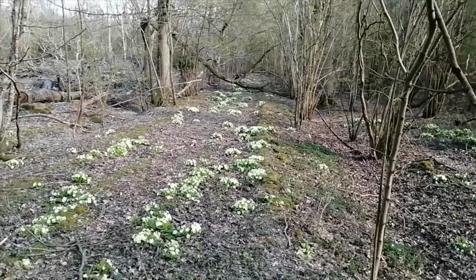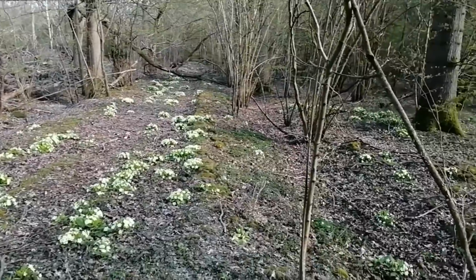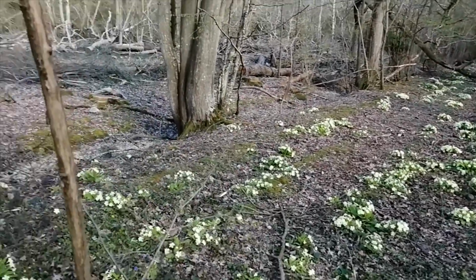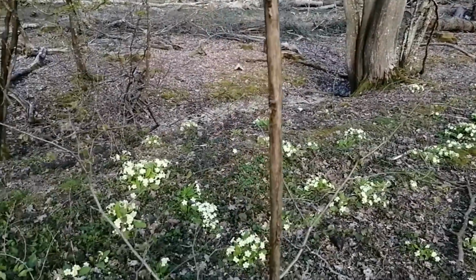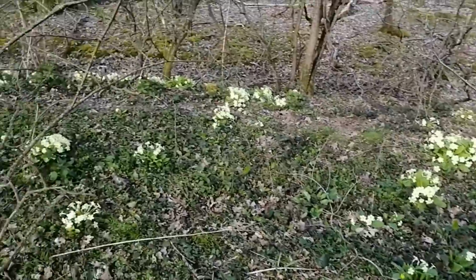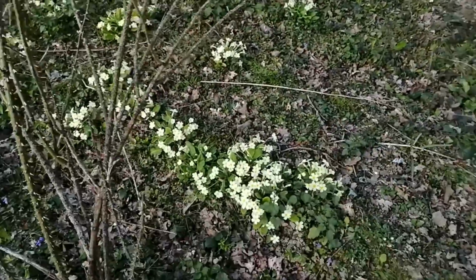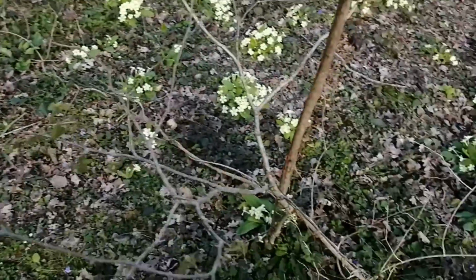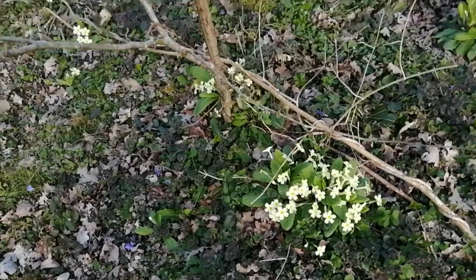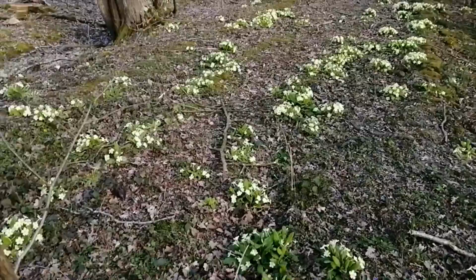Another view of the primroses along the path, because the bikes are not easily able to cross the two trees, and they are able to grow unhindered. And they're just absolutely amazing. Because the sun is shining, all their faces are pointing to the west at this moment in time. And you can see them all over.